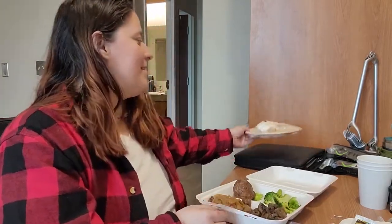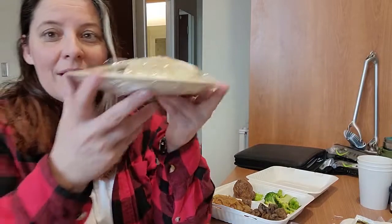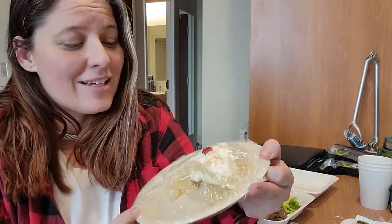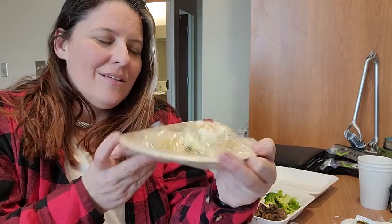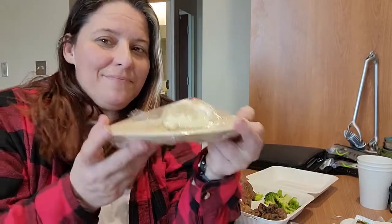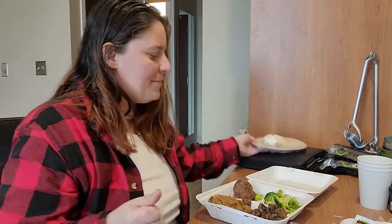And first time, I've got a dessert. It looks like a coconut cream pie. Coconut's not my favorite, but I'll give it a try. So yeah, bon appetit.